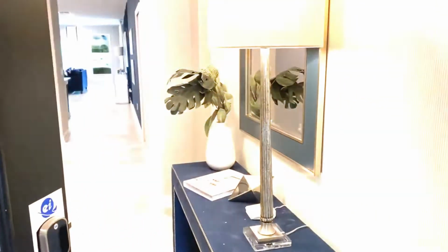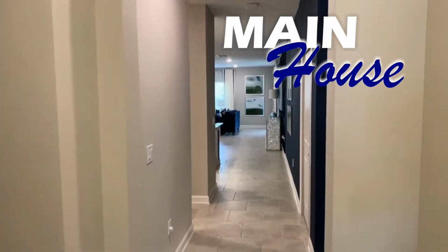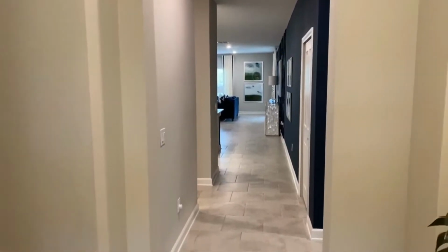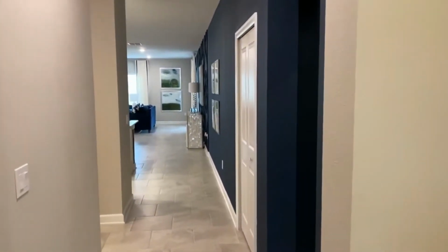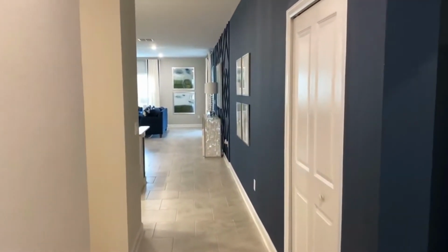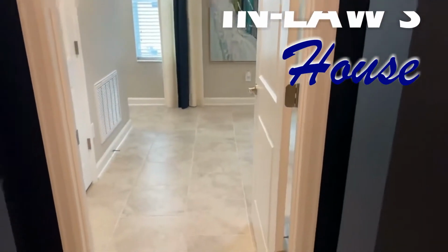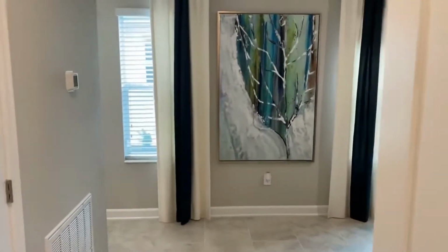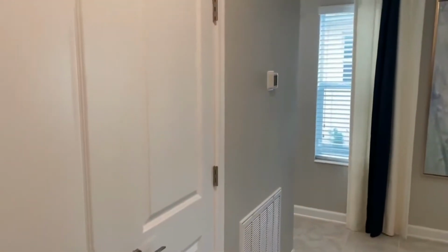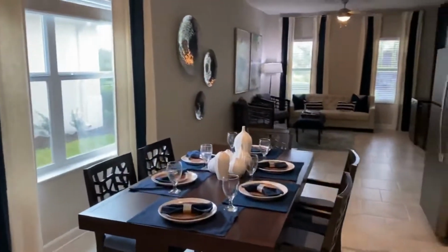So let's see. So this is the main house over here. And we will come back to this main house in a minute. But right now we are going to the in-laws' house. This will be the in-laws', or whatever you want to put in here. So it's two houses in one.